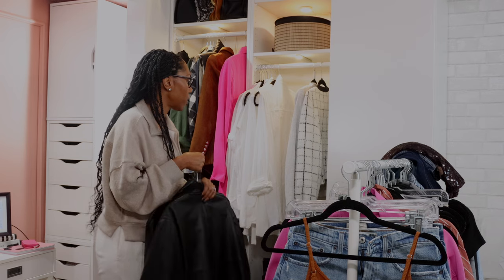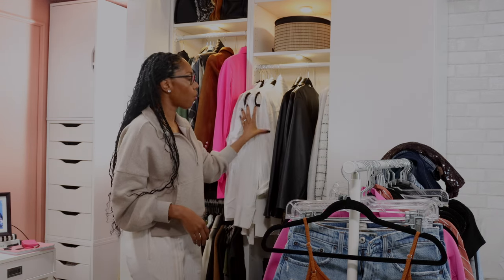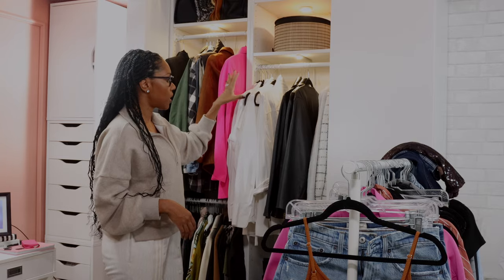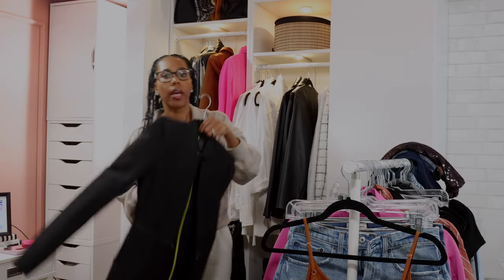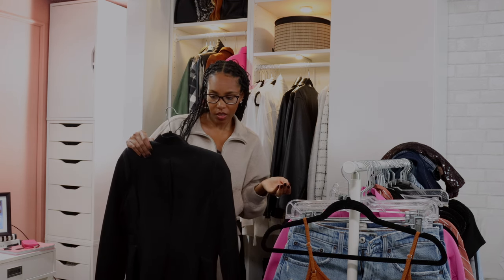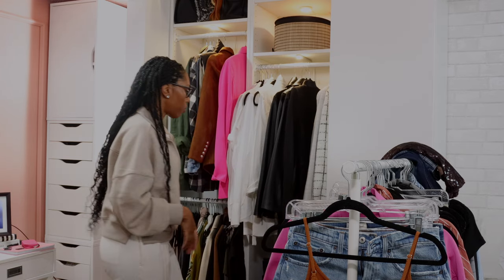So what I'm doing here is I'm separating all of the like items. So back here, I have all my white tops, and I'm not categorizing them yet. This is just anything that's white and that's a top. And then I'm just kind of going along and doing the same thing. Look, black jacket, which this one I don't want to give it away, but I don't wear it. I think because I spent like $300 on it, I don't want to give it away. But that's not smart. If you don't wear it, why keep it? It could look really good on somebody else.